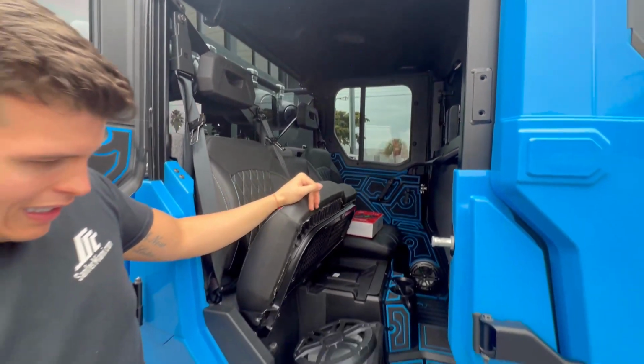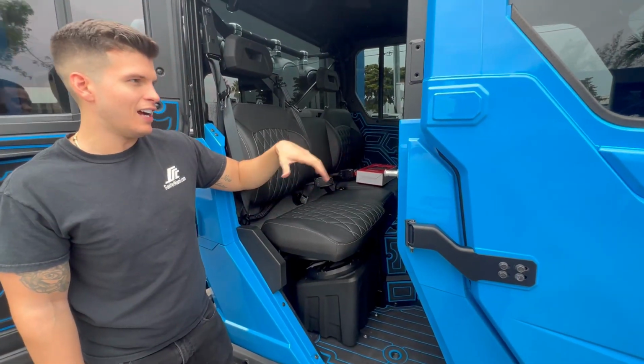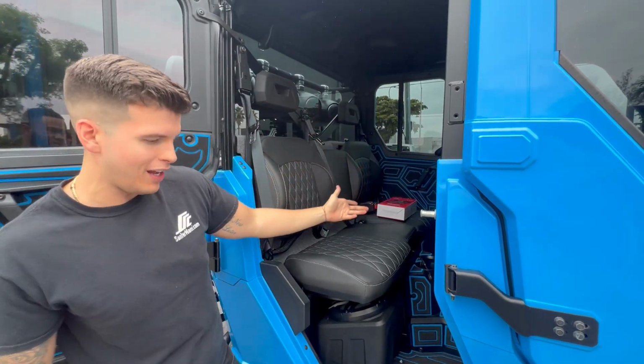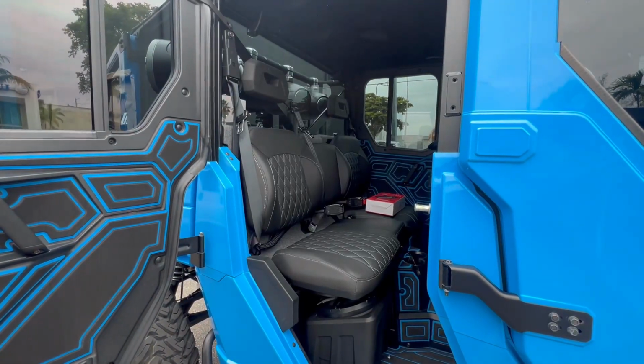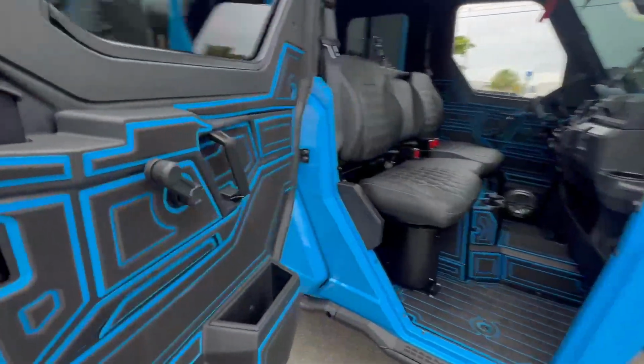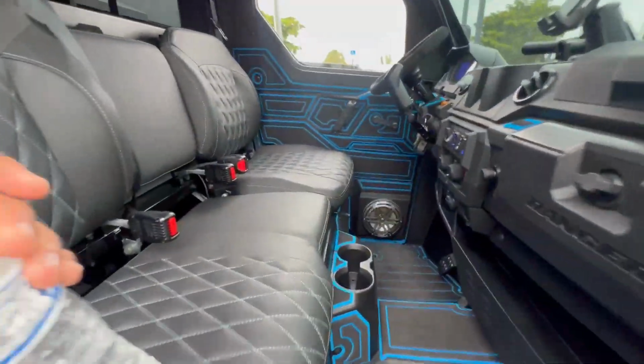And obviously, the actual intent of the side-by-side is not to be so fancy, but when you put all the work into it, you can appreciate what it is. Yeah, this is cool. You can drive it on the roads. Oh, it opens out like that? Oh, shoot.